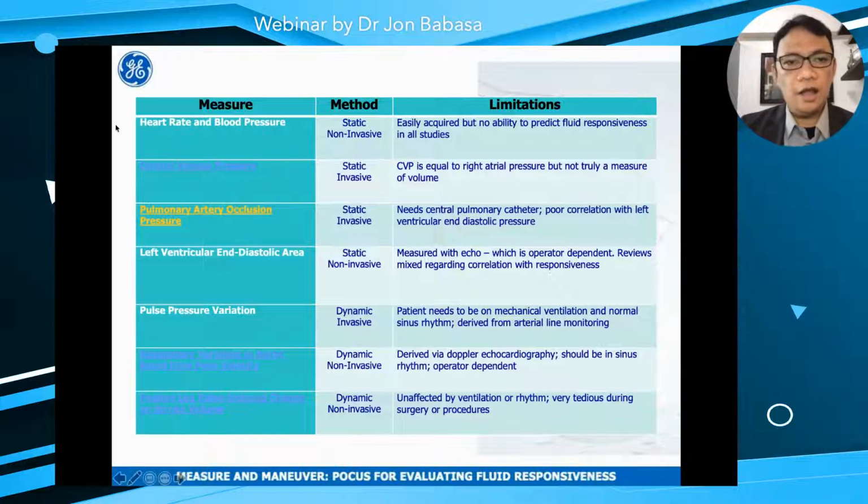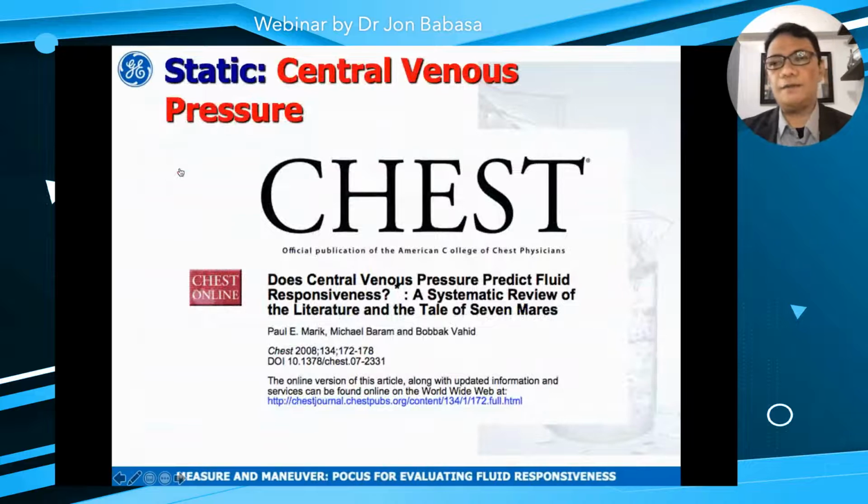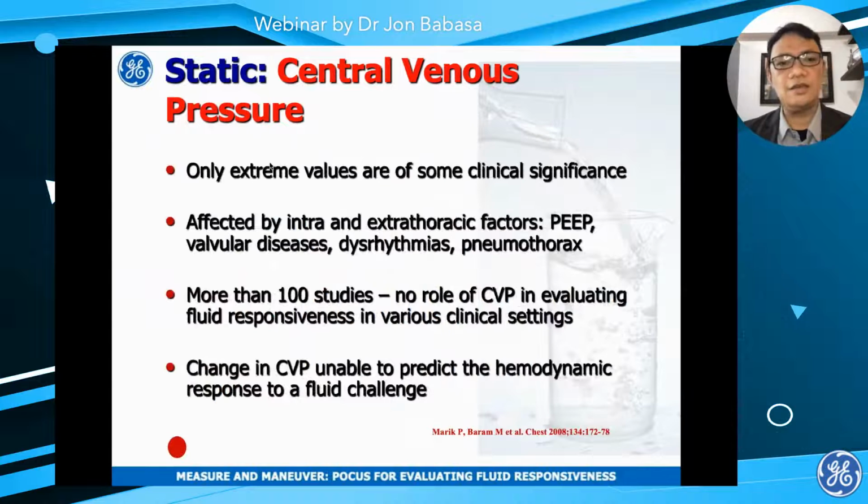central venous pressure. However, in most studies, and there's a lot of them, more than 1,000 studies about CVP, it's actually been affected by a lot of intra and extrathoracic factors like your valvular disease, particularly with the right side of the heart, the arrhythmias, and pathologies in the lung like your pneumothorax. Recently, it's been debunked as something that can be used to predict fluid responsiveness. However, it's still being used by many clinicians as a surrogate for determining fluid responsiveness.